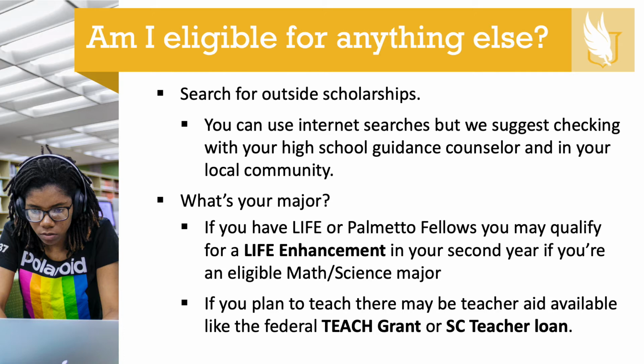You may also have some opportunities for additional aid based on your major. So if you're an eligible math or science major and have the Life or Palmetto Fellows State Scholarship, you could be eligible for a $2,500 scholarship enhancement in your sophomore year and beyond. To qualify for the enhancement, you must meet the renewal criteria for the Life or Palmetto Fellows Scholarship, whichever one you receive, and earn at least 14 hours of math or science credit in your freshman year.